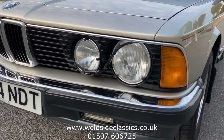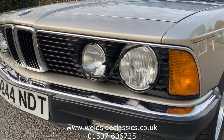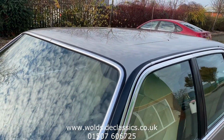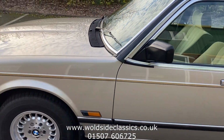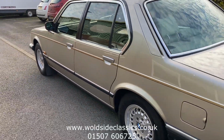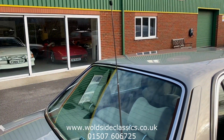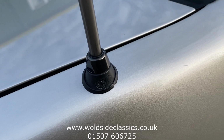It's fitted with some nice options from new. It's only a 728 base, but it's got the intensive cleaning system, which is the headlamp wash-wipe and heated washer jets. It's got a factory-fit electric slide and tilt sunroof, which works perfectly. Electric door mirrors, which are heated. The alloy wheels, which are aforementioned. It's also got a stereo radio cassette with an electric aerial, which is working. Just pick up the logo on the aerial there.